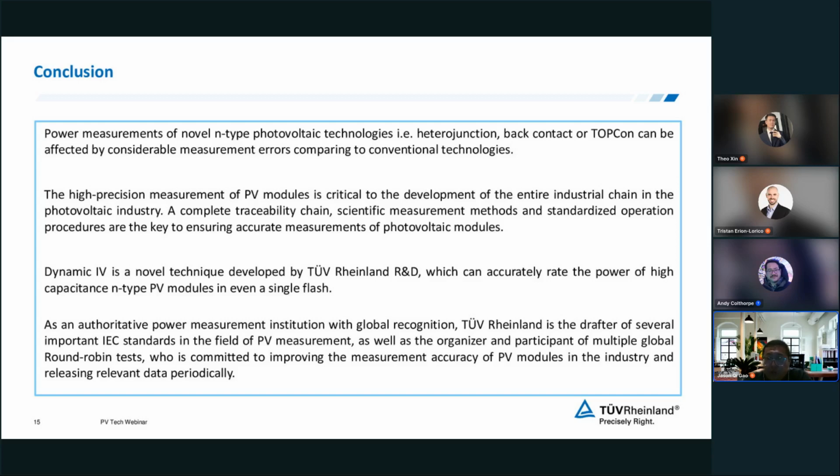Cooperating with our clients, we will release our measurement results and round-robin results periodically. So thank you. This is my presentation.